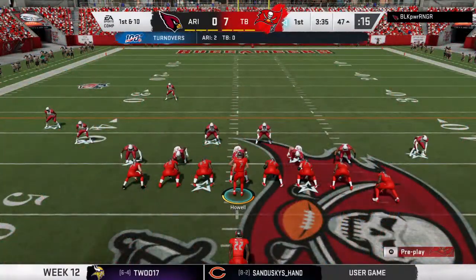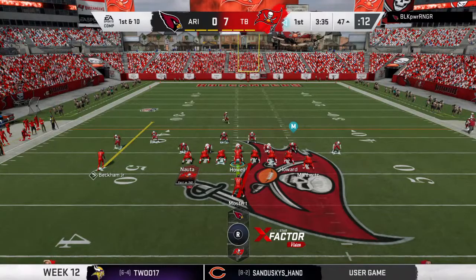Cut. Hey, watch the screen. Watch the screen. Watch the screen.